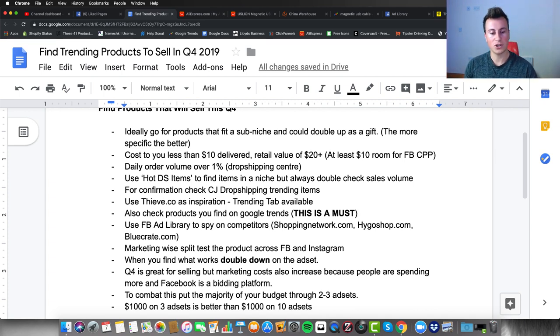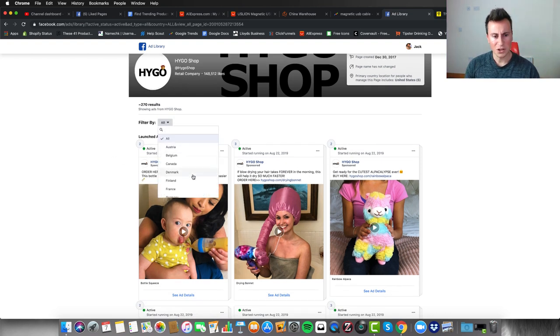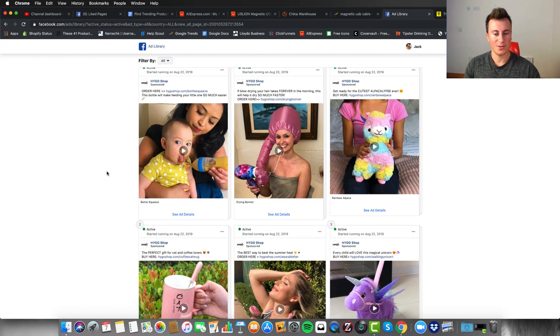So here are three different shops that you guys can use for inspiration. These are three general stores, so there's going to be a range of products and they're pretty big ones. And when I say pretty big ones, all three of these are confirmed to be 7-figure stores. So again, to give you an example then, we have Hygo Shop here. You can filter by all the different countries, which is really good because it shows you what countries you should then be focusing on. And all of these are AliExpress products too. So on here, you can get some pretty good inspiration.